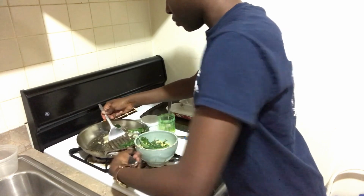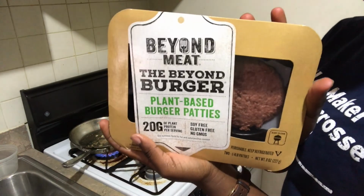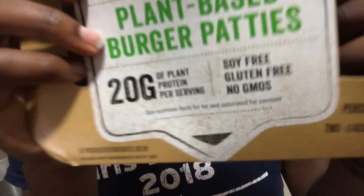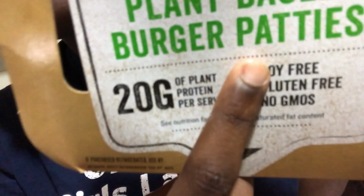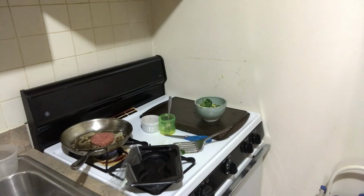Putting it in a bowl. You can see that steam. Look at that steam. And then I'm taking this Beyond Meat plant-based burger. This literally has no soy in it, no gluten, and it's literally just made out of plants. And it tastes like meat and makes your home smell like meat. And then I put cheese in it. And that's it. And then after that, I just went about the rest of my day.